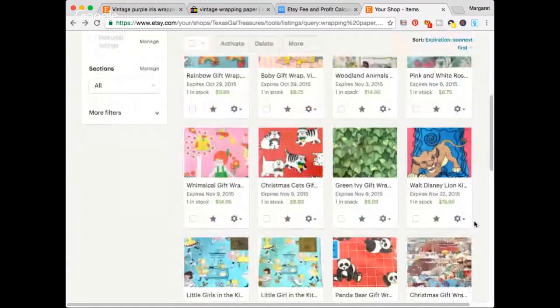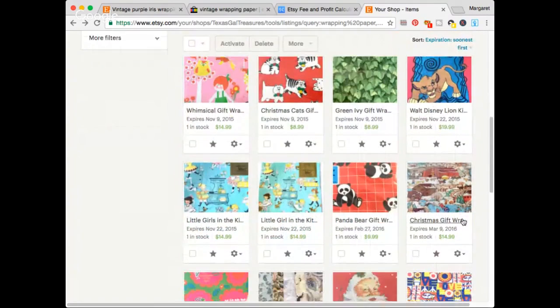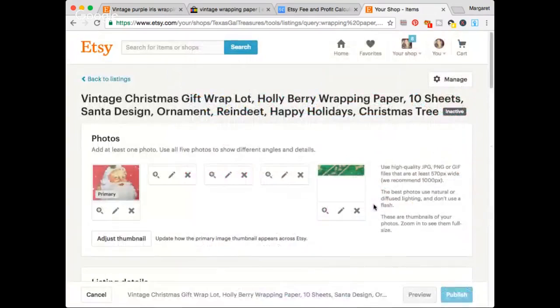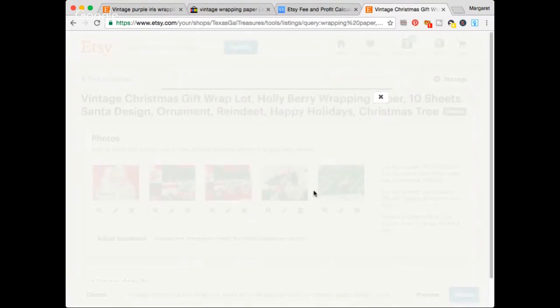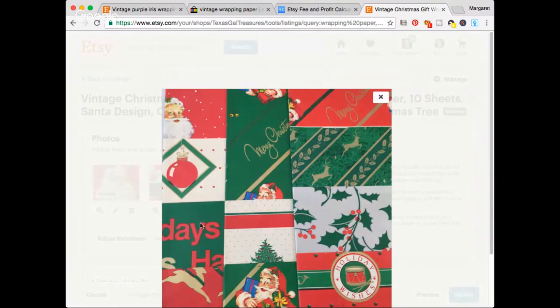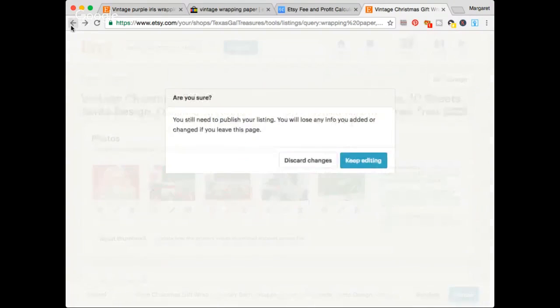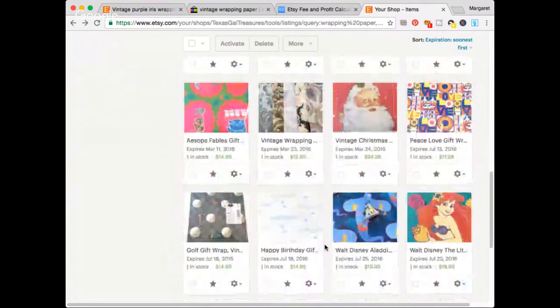Generally about the same. So here, this Lion King one sold for $19.99. You can kind of get an idea. This is a vintage Christmas one that sold for $24.99. It was 10 sheets, so it was a whole bunch of different ones, a lot of all these different ones together. But still, if it was like 10 cents each, it was a buck maybe. So it sold for $24.99, which is a good deal.